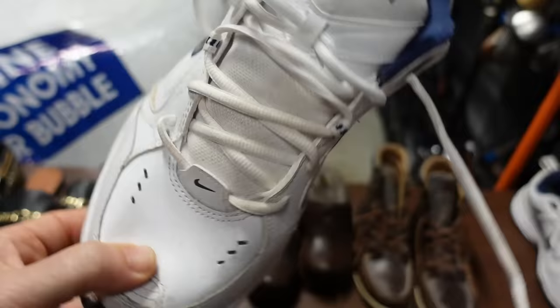These are Nike Air Monarchs. And again, there's a code on the inside that I just typed in, the one that begins with a 4. Type those in, sold comps, easily 30 bucks plus shipping.